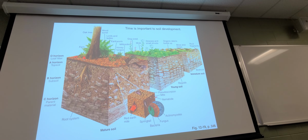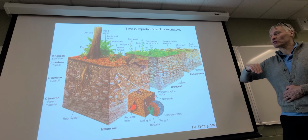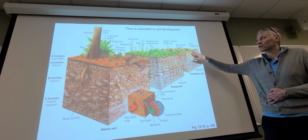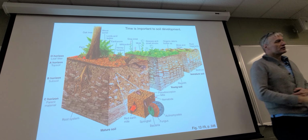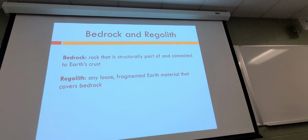Now you could have places, using the example of a glacier that receded, in the far north and far south, there are plenty of places where your soil is just very underdeveloped because there hasn't been any time for all that to happen, because it's mostly frozen through much of the year.